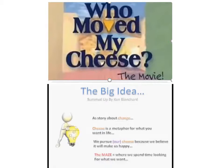The maze in the story represents where we spend time looking for what we want. It can be within an organization that we work in, the community we live in, or the relationships that we have in our lives. Here are the 7 key secrets or the principles behind unlocking the book quickly.